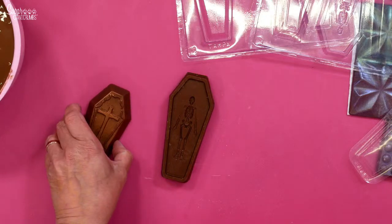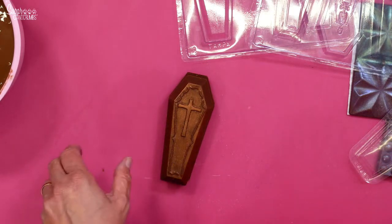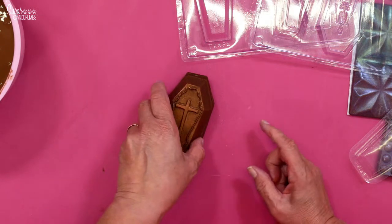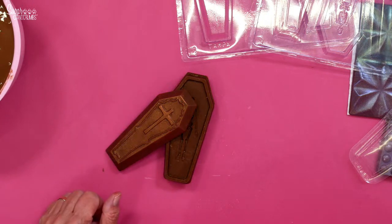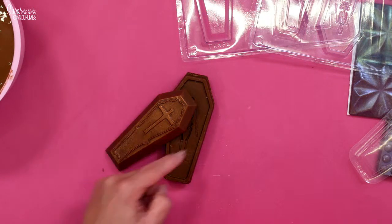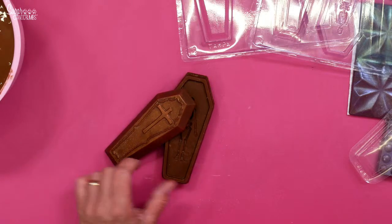Now, because I want people to see the skeleton, I don't want to hide it, I'm actually not going to glue the lid on. It's something you could do. You could do it like the lid on the side, the skeleton's escaped, or you put the white skeleton in there so they can see it. And I think it's a great three-part mould.